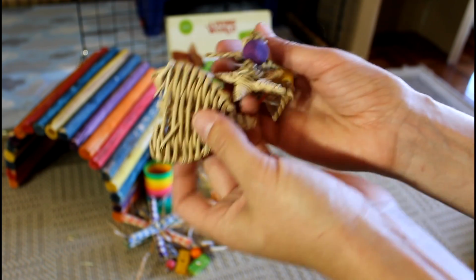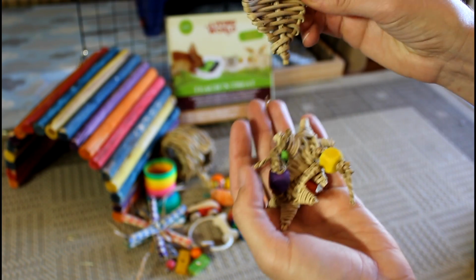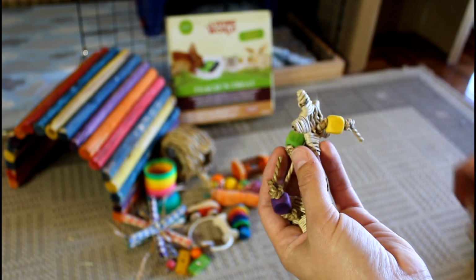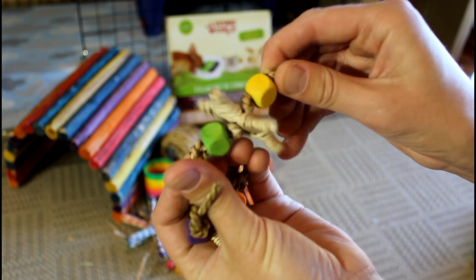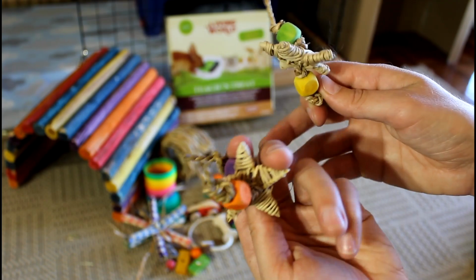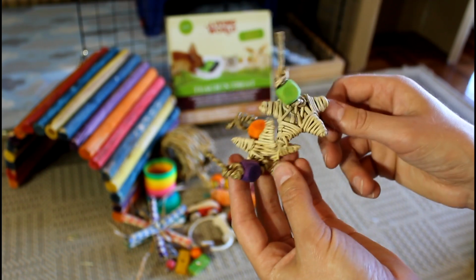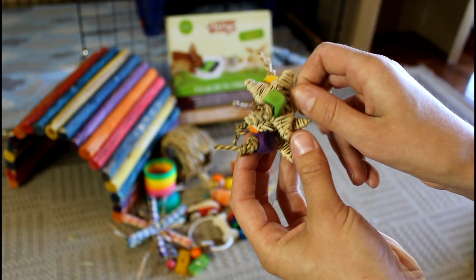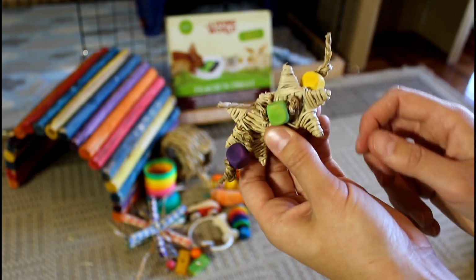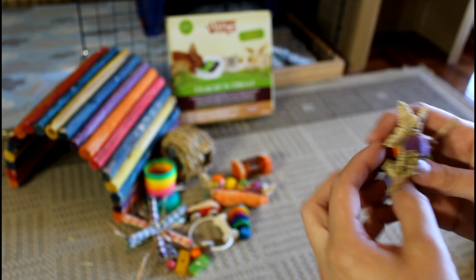These are some more chews from Rabbit Toys Australia, a vine heart. I've been saving them for a while because their vine just goes in 2 seconds. And some more, I forget what these were called, little vine stars with some beads on the ends. I think I might save these for Dory because the bunnies will just chew the heart and the star in 2 seconds. But Dory actually really liked these because I had another one which I gave to Dory and she really enjoyed playing with that.